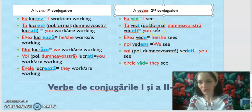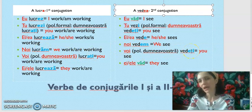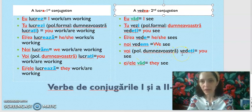Now we have different ones. So we have e for the second conjugation, for a vedea, to see, and then we have a different one for the first. And then noi vedem, we see, and the common ending for we would be m. But before m, we have e for the second conjugation, while for the first one we have the Romanian ă. Voi vedeți, you several people. Again, the ți is common, or dumneavoastră vedeți, polite. And we can see that before ți we have e in the second conjugation, while in the first conjugation verbs we have a. And finally, ei or ele văd, they see.